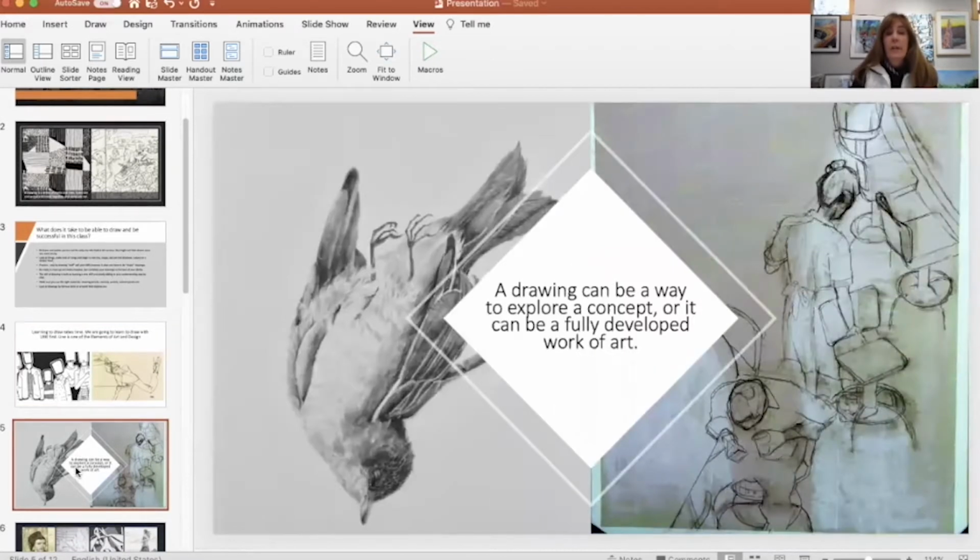A drawing can be a way to explore a concept, or it can be a fully developed work of art. And as you'll see here, the drawing on the right is a very beginning level of drawing as far as a concept that's been begun. This artist has drawn the outline of the shapes that they want to use, and then later they'll start to fully develop this drawing. While the drawing on the left started the same way as the one on the right. It started with just an outline, and you can see here that the artist has added value shading, which we'll learn as well.